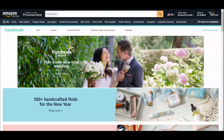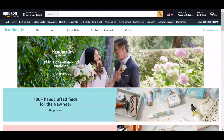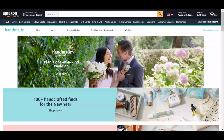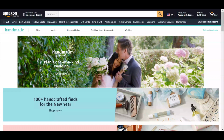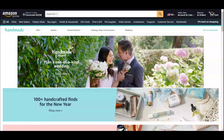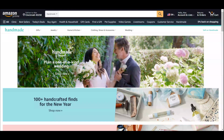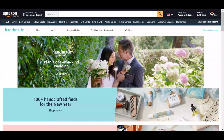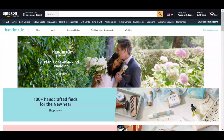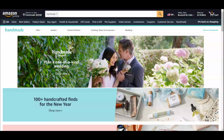Now, the next one is huge because everyone knows Amazon. Amazon has a special category called Amazon Handmade. You're not charged the monthly fees or nearly as much as the typical Amazon dealer because you are selling handmade items. The benefit of being on Amazon Handmade is you can actually show up in the regular search engine as well as the Amazon Handmade search engine.